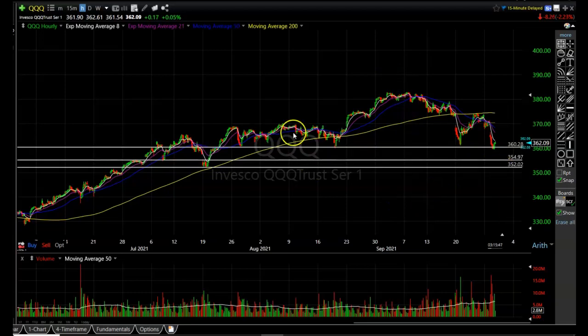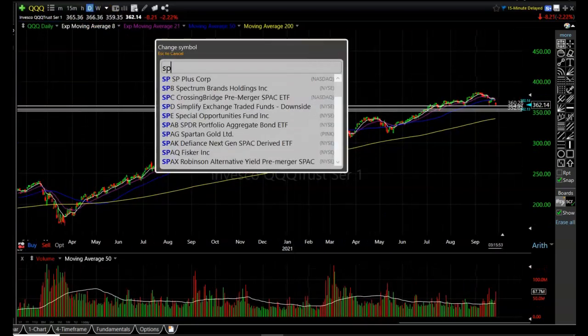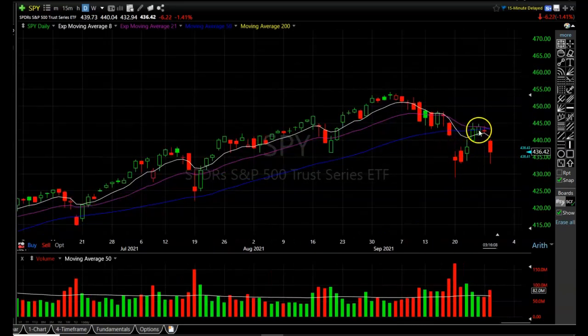But let's take a look at the S&P 500, which of course is the SPY. Let me jump over there. Let me zoom in a little bit. As you can see, this one has not broken the low from last week, so that is a good sign. And the S&P is a little bit stronger than the NASDAQ right now. I definitely thought the way the S&P 500 was looking yesterday, we had a very strong chance for a breakout, but we're not getting that as of yet.